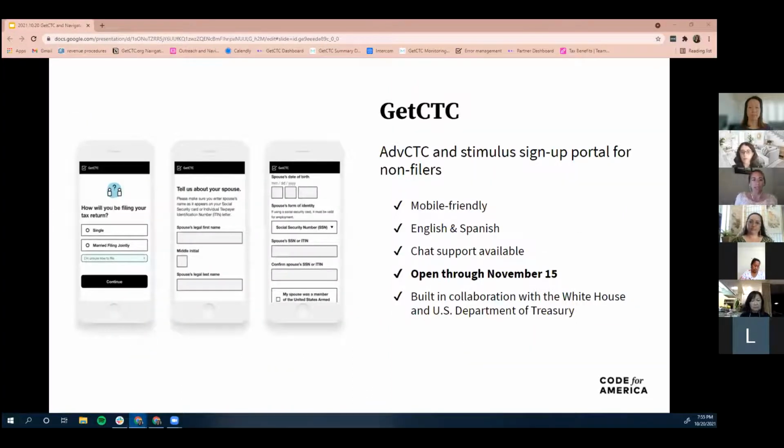Just getting into Get CTC. Get CTC is designed to help folks claim their advanced child tax credit and any missed stimulus payments through the simplified portal. This portal can be seen as a supplement to the IRS non-filer sign-up tool that was available earlier this year, but has since shut down on October 15th.